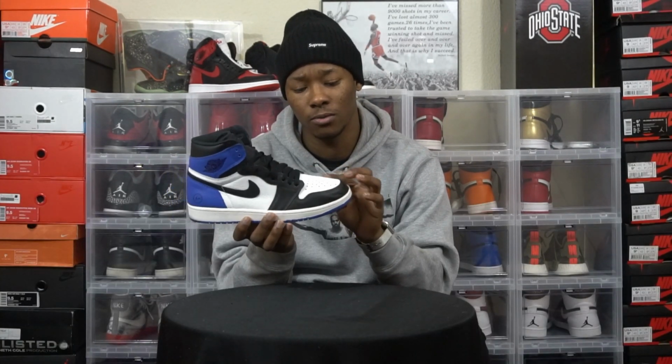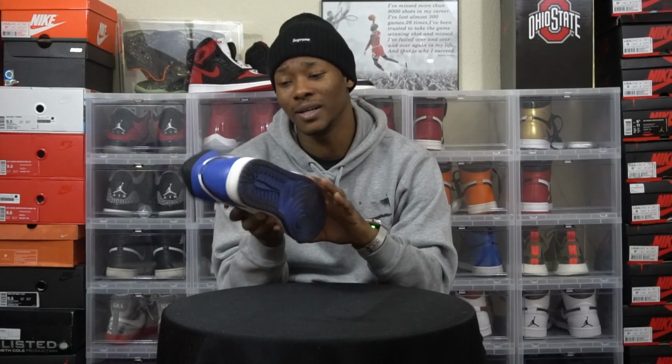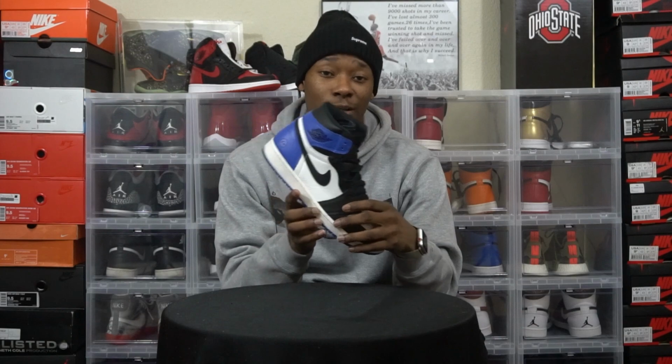I was able to get 2-3 pairs, let a friend get a pair, and then I sold another. And I definitely feel like the price is definitely going to keep climbing on these. Probably one of my favorite shoes to release in 2018.